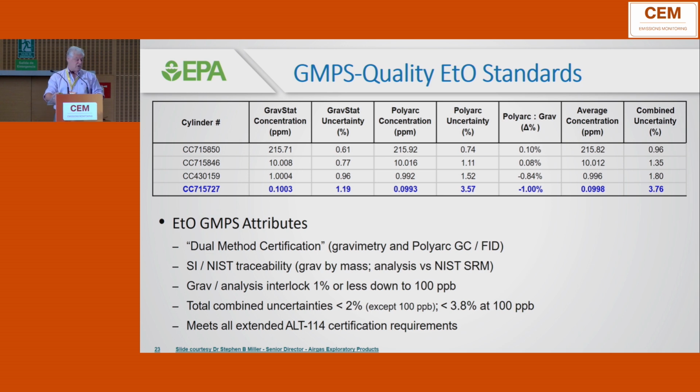So this is actually some data from one of the gas vendors, Dr. Miller at Airgas, where he has prepared GMPS candidates. These are not GMPSs yet because the rule is not formal yet, but it shows you what's possible. And what I really wanted to talk quickly about was the approach that's used to verify the gravimetric value.